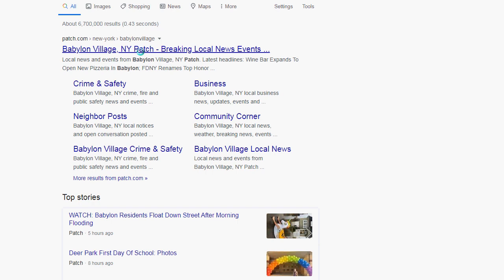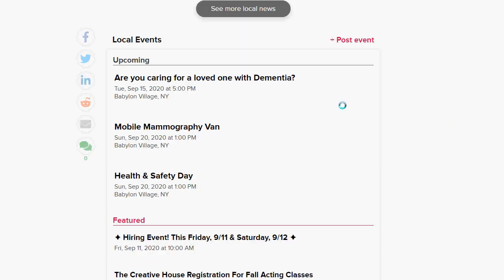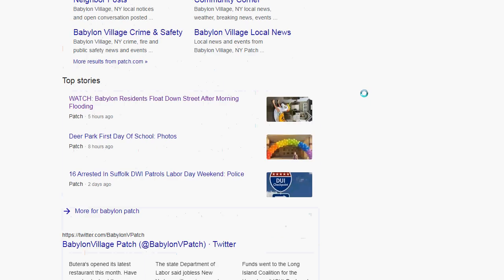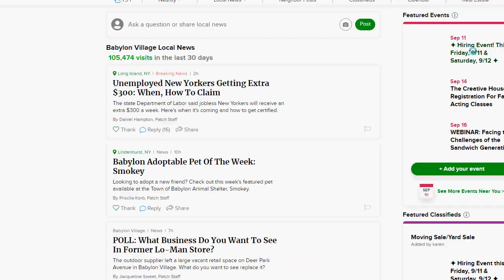So watch, Babylon residents float down street after morning flooding. So that picture is crooked. Let's see if there are any pictures here. There was flooding in Long Beach. There was flooding in, and then on the other extreme, you've got what's going on on the West Coast. 3.1 million acres burned. Almost 4,000 structures lost. So you have all these extremes going on. Let's see if we can get some pictures of some of the flooding here, or maybe not.